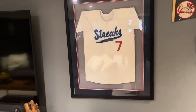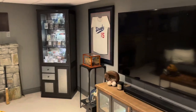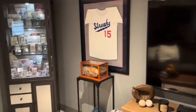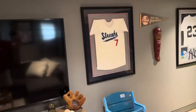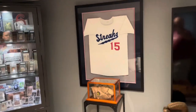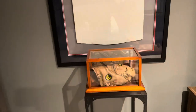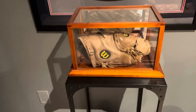These two jerseys here, 7 and 15. These are teammates of mine in high school who have since passed away. Number 7 passed away while I was in high school, winter of our senior year. Number 15 was my best friend and my catcher. I was a pitcher in high school and college. That's his catcher's mitt from our senior year. I took that over after he passed away.